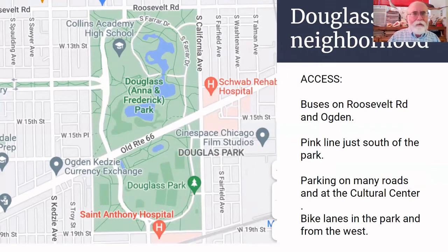Here's a little bit of a closer view of Douglas Park. There are some hospitals around and things like that. There's a lot of other things around. There's a high school within the park. There's big areas of blue in the park.